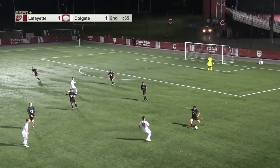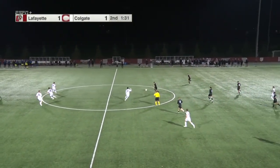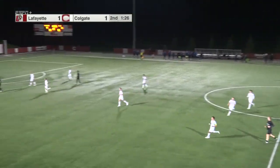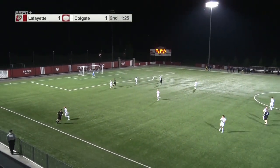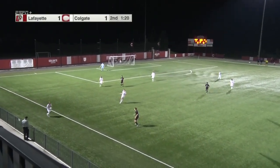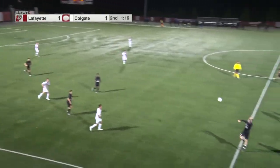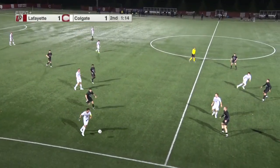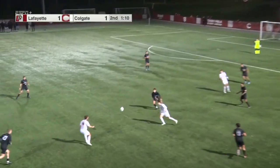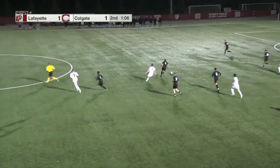Steed flicks it right back to Lafayette. Leopards smell blood in the water. They want a winner. But it's sent out. Pham lofts it ahead. Steed. Good challenge. Lost it. Mizrahi.